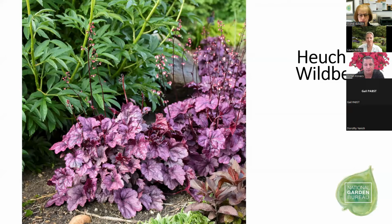Beautiful different shades. They also can be used in containers very easily. These are going to be hardy from about zone 4 to 9 as well. Depending on the variety, there are series and varieties that go from very small sizes, around 6 to 10 inches high and wide, all the way up to really large, more landscape-worthy heuchera that will get 2+ feet tall and wide. So just beautiful accent plants in the garden or in a container.